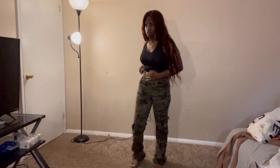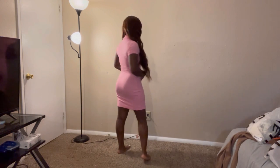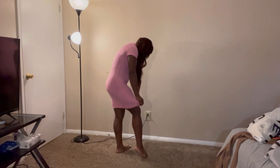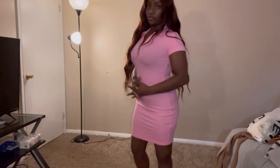This dress, it got like a little V-neck to it. I thought it was really cute. It had a whole bunch of other different colors. It's very soft and very breathable too. Stretchy. And I like the length of it. It goes right here. And I believe I got this in a small.